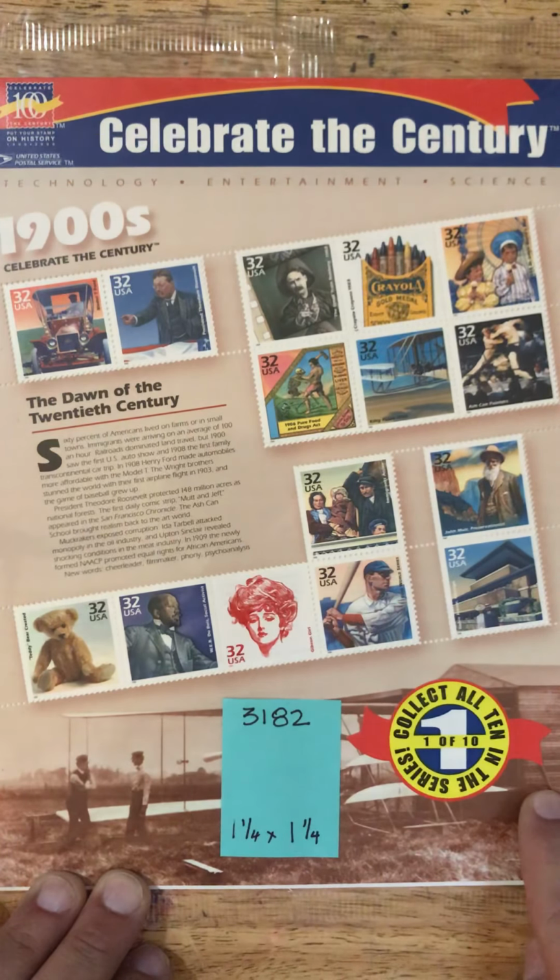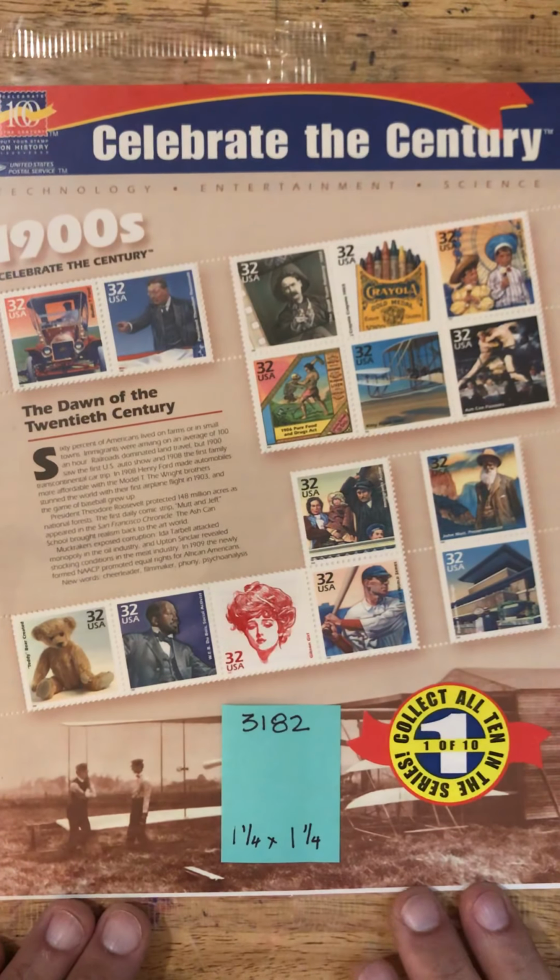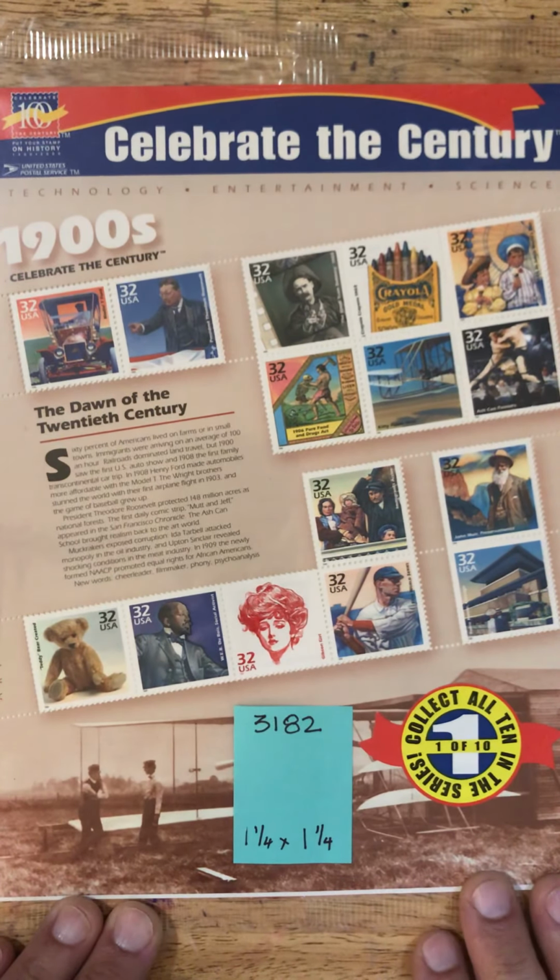So let me show them to you individually out of the plastic. You'll normally see them in this kind of plastic sleeve. The retail price was $4.80. You can still buy them at face value or under face value through third-party sellers. Just be careful of the shipping and handling charges, because that's where they tend to gouge you. But they are affordable and they are available and they are a lot of fun. So I'm going to show them to you out of the plastic, and then I'll give you a description of each stamp.